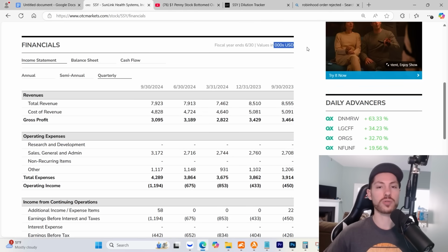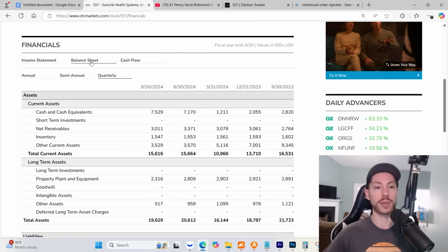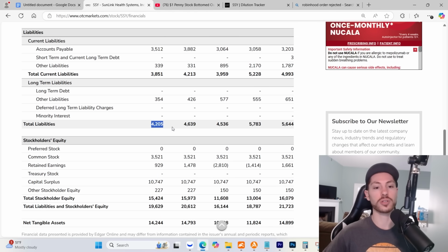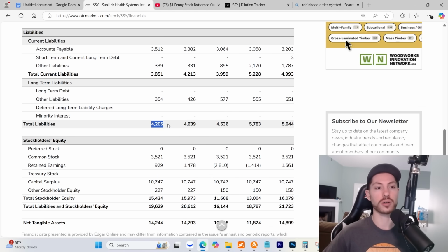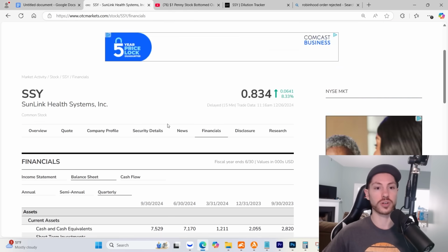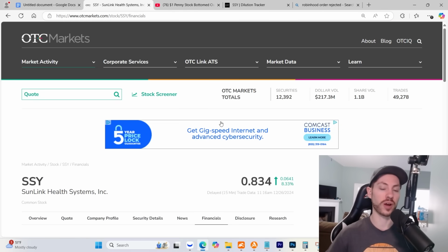So keep in mind, you always add 3 zeros to these numbers, but looking on their balance sheet, like I said, they do have a very tiny $6 million valuation, and they do have $7.5 million cash in the bank. They do have another $3 million in net receivables, so this is money that they can actually receive, and total assets are sitting just around $19.6 million, and their total liabilities are sitting at $4.2 million, and they have zero long-term debt. So their balance sheet is looking very good. I'm just considering that they do have real revenue coming in.